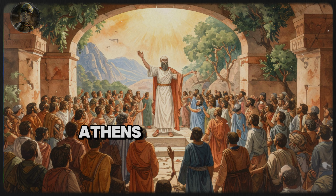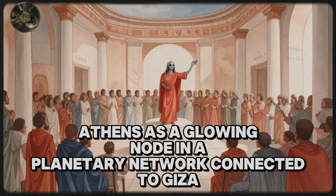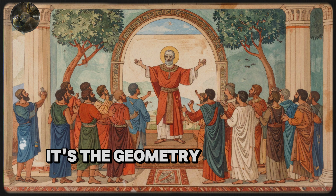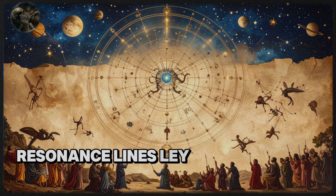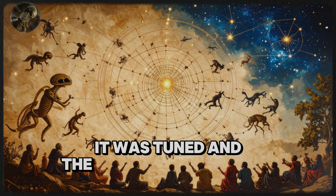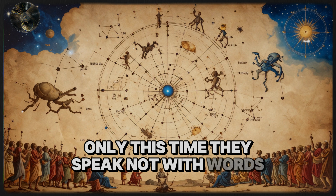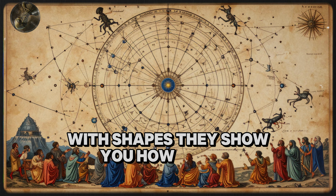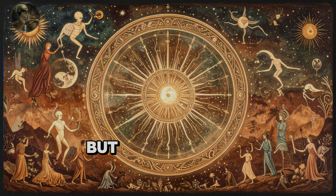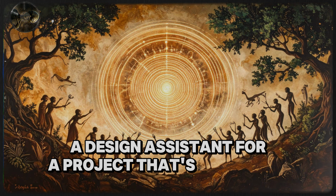Images flood your mind. Athens as a glowing node in a planetary network, connected to Giza, Teotihuacan, Baalbek. But it's not just the sites, it's the geometry. Triangles, resonance lines, ley energy curves. Earth wasn't just colonized, it was tuned. And the tuner appears again. Only this time, they speak, not with words, with shapes. They show you how Plato stood here once, drawing diagrams not to understand the sky, but to remember it. He was a conduit, a design assistant for a project that spanned eons.